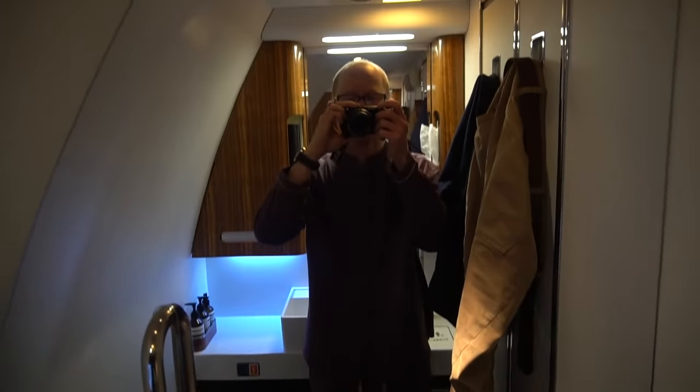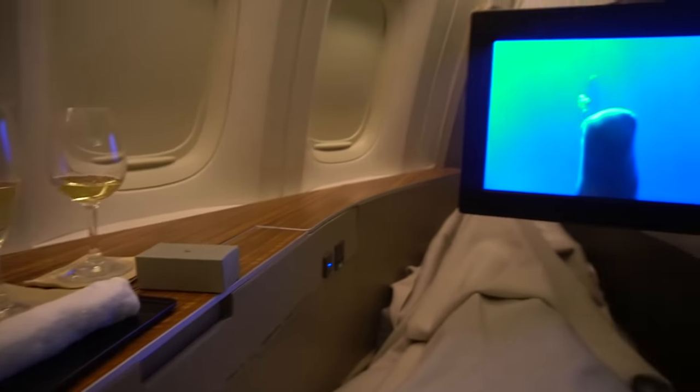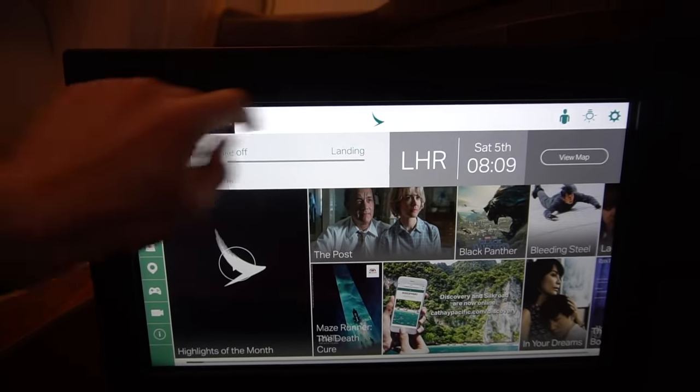After lunch, it was time to get into the pyjamas and settle down and watch a movie. As the upgraded high-definition TV screen is probably the highlight of the refurbishment, I'll look at it in more detail. The in-flight map works really well and the images of the aircraft are highly detailed. The touchscreen is really responsive and everything loads quickly.